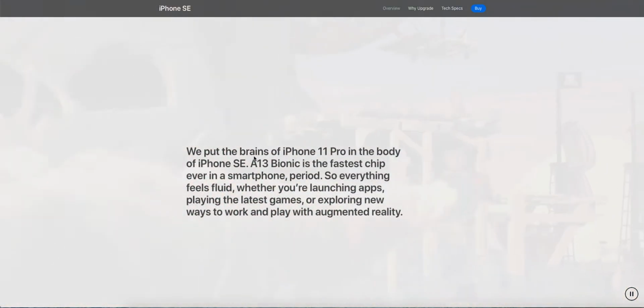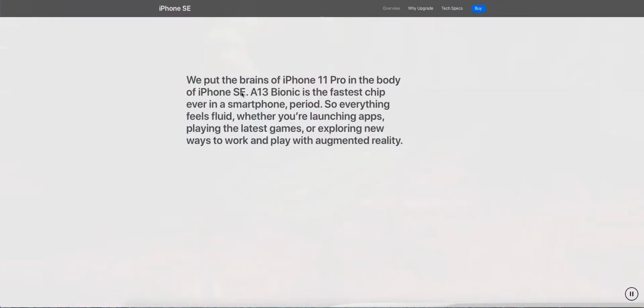So it says we have put the brains in the iPhone 11. We put the brains of the iPhone 11 Pro in the body of an iPhone SE. The A13 Bionic is the fastest chip ever in a smartphone, period. So this is a really good buy because the iPhone 11 Pro is over $1,000, and you're getting its performance at the price of an iPhone SE. So really, the only reason why anyone would ever need to buy an iPhone 11 Pro is just for the size and maybe the camera. But the iPhone SE is just as capable, according to Apple, and played Apple.